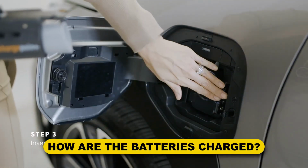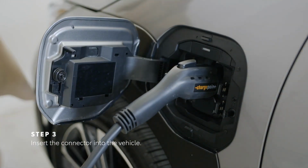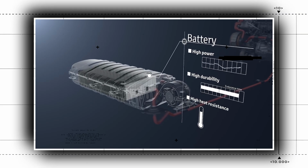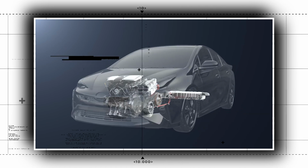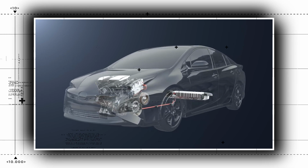So how are the batteries charged? The batteries are charged by two different sources in a Toyota complete hybrid system. The engine first uses a generator to charge the battery while it is running. When there is sluggish traffic, this generator entirely shuts off, allowing battery power to take over. But as soon as the gasoline engine starts up again, the battery will receive power from the generator.